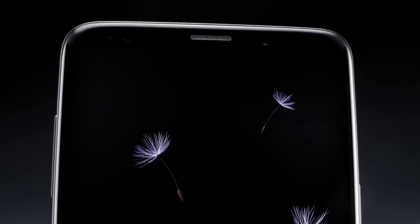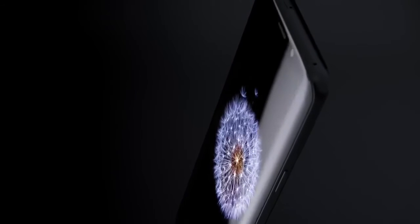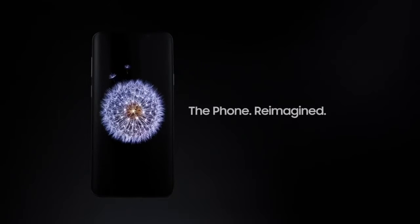Every second of the day and night. We need a new kind of mobile phone for a new mobile reality. Introducing the Samsung Galaxy S9, the phone reimagined.